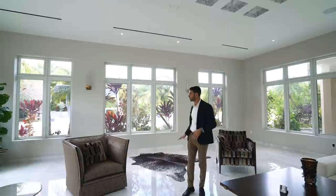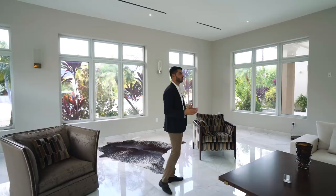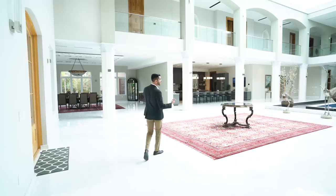But this is the living room. This is where you're gonna socialize with a lot of people, right? This is where I would say the less intimate setting of socializing, right? So that's this area here. And again, there's a lot of spaces to entertain here, right? It's not just these spaces. This space here is massive, as you can see. And just the amount of light that comes in here is unreal.